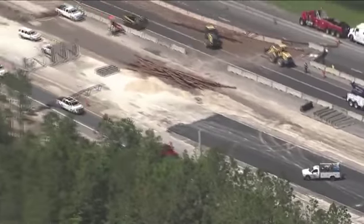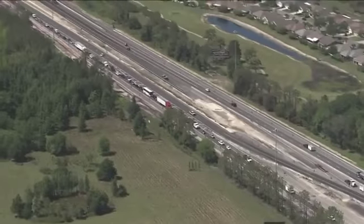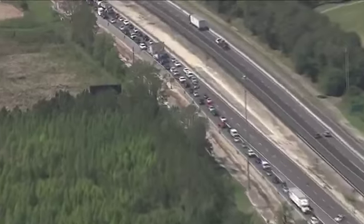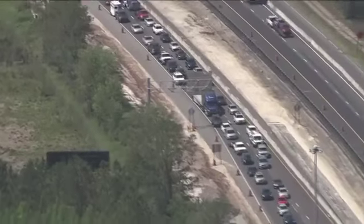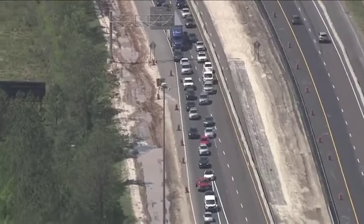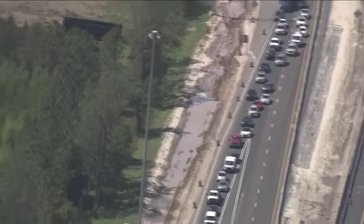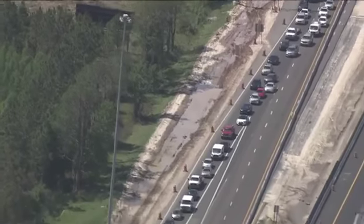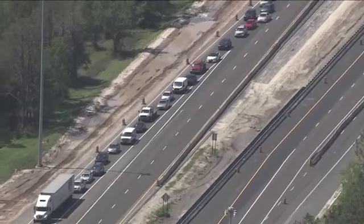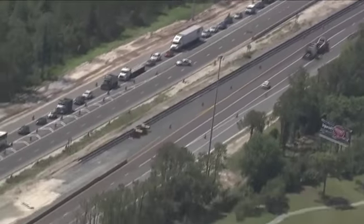All traffic from I-75 north at State Road 52 must exit. Here is where they have it closed off. Everybody merging from two lanes down to one lane to exit off the interstate. You have to exit. You can get back on just north of State Road 52, but that's taking some time. Traffic is backed up for miles. Southbound backed up as well, not as bad, because one lane is getting through southbound. You do not have to exit the interstate southbound.